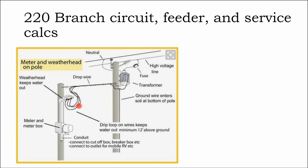But they've made a drip loop with their wires. So in solar, you have to be aware of that. When you have these power lines going into the rooftop box, you want to enter from the bottom of the box rather than the top or the side of the box. You want to go into the bottom, just like we're going into the bottom on this weather head, so that the water drips out of it. It goes down in the meter base, the meter box.